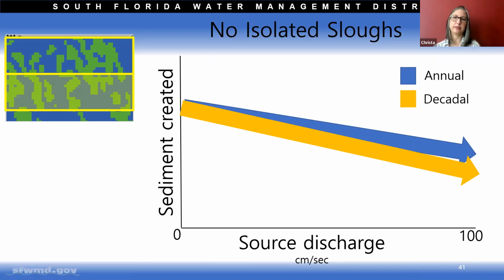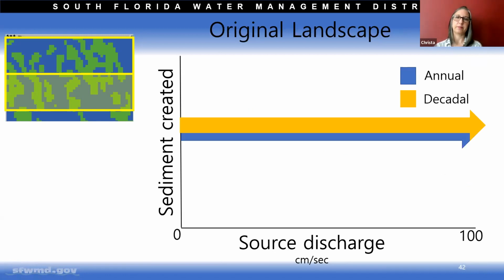And I think that's just because, that's a good question. I think that's because the 100 centimeter flows were the flows coming from the structure. So you still don't have faster flows in that second kilometer as you do in the first kilometer. That's why there was still sediment created. And then in the original landscape, you didn't have any decrease in the sediment created, no matter how fast the flow was coming out of the structures.